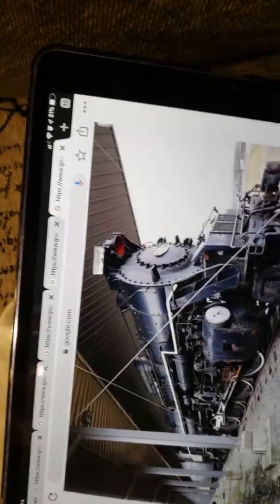So I hope you enjoyed this top 5 list of my favorite steam locomotives.